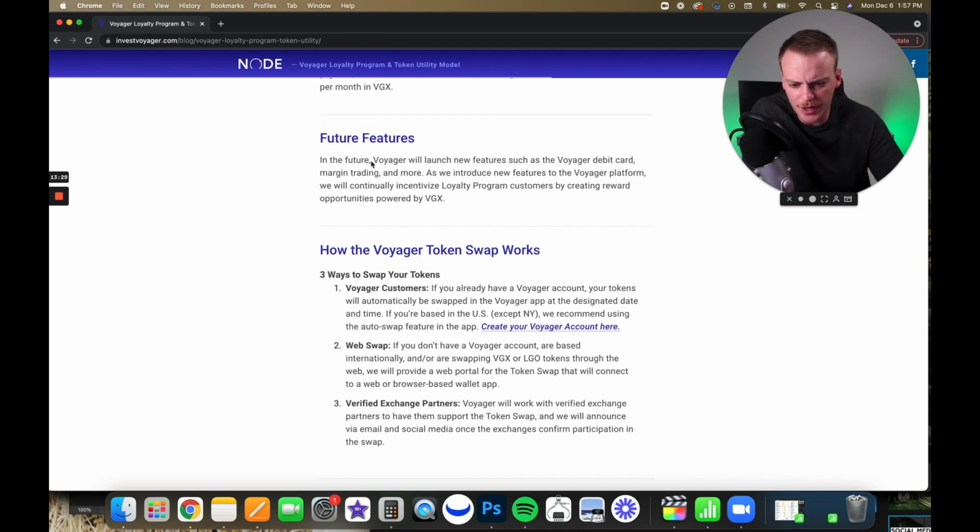But anyway, I digress. So in the future, Voyager will launch new features such as the Voyager debit card, margin trading, and more. As we introduce new features to the platform, we will continually incentivize loyalty program customers by creating reward opportunities powered by VGX. So I imagine, like we talked about with the debit card, they're going to give you a small percent of cash back if you use the debit card, and they could also come out with some additional features. I don't know what those would be, but they potentially could in regards to the debit card.